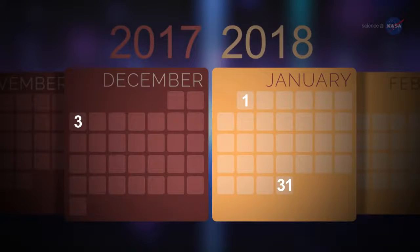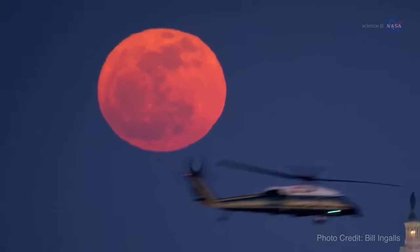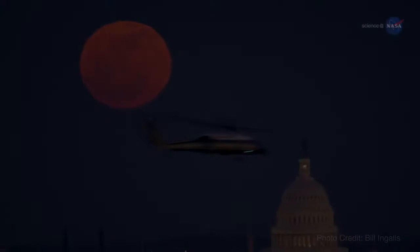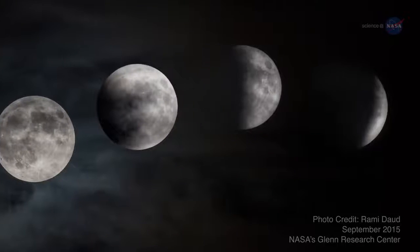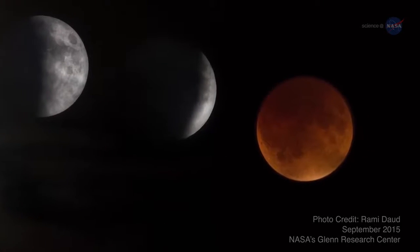The January 31st supermoon will also be the second full moon of the month. Some people call the second full moon in a month a blue moon. That makes it a super blue moon. Blue moons happen every 2.5 years on average. With the total eclipse, it will be a royal spectacle indeed, a super blue blood moon.